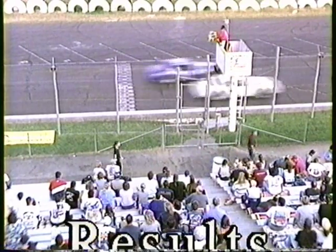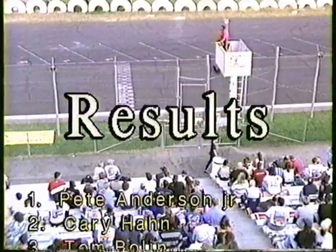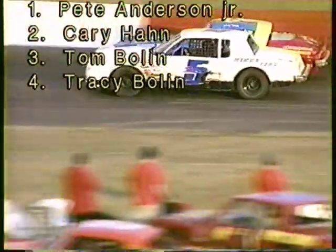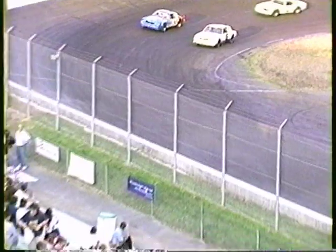It will be Tom Bolin by a nose ahead of brother Tracy. And the final 2 cars will be Ramsdale and Ayers. So Ramsdale and Ayers will transfer to the C, and the middle group will transfer to the B.